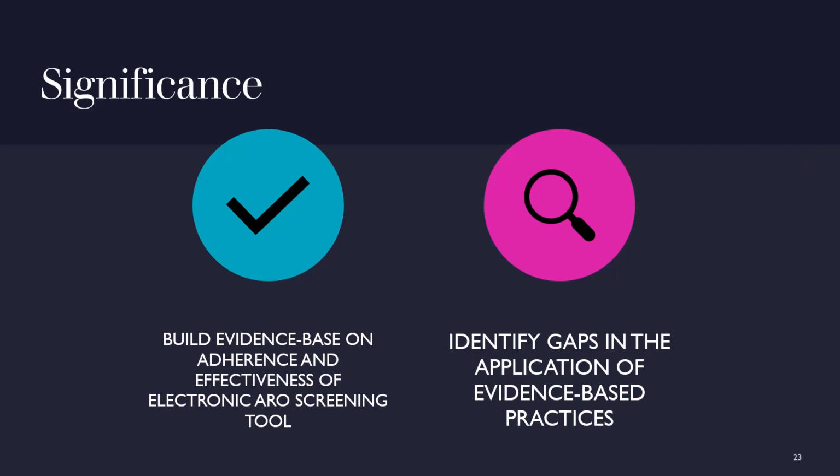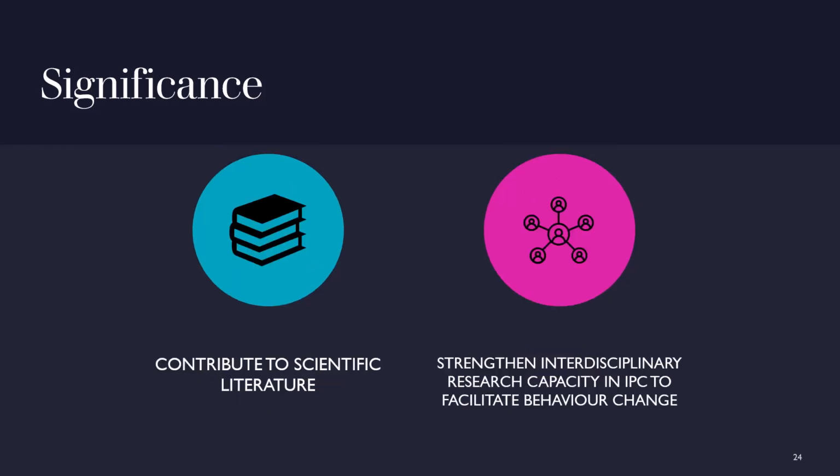With qualitative inquiry underpinned by behavioral change theories and frameworks, we will identify gaps in the application of evidence-based practices that are context-specific across different hospitals that use similar EMRs. We will contribute to the scientific literature on the use of behavior change theories in infection prevention and control, particularly on ARO screening. The team assembled to meet the objectives will strengthen interdisciplinary research capacity in IP&C and will facilitate behavior change to ensure application of best practices in the prevention of ARO transmission in hospitals.